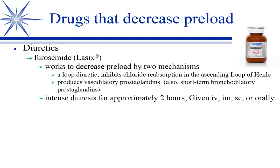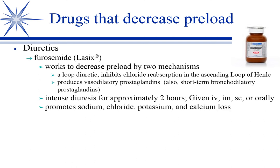Other things we use to decrease preload are the diuretics. And the main one is furosemide or Lasix. Now, it is a loop diuretic, so it's blocking chloride reabsorption at the ascending loop of Henle. And the sodium follows the chloride and the water follows the sodium. So we have our diuretic effect. But I kind of alluded to this, I believe, another benefit is that it causes a local release of vasodilatory prostaglandins in the lung. And so you get an almost immediate vasodilation of the pulmonary vessels in the lung. And so that's going to decrease your pulmonary edema issue.